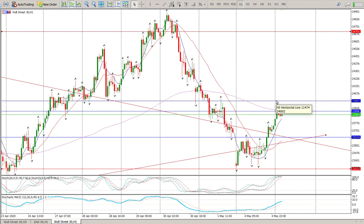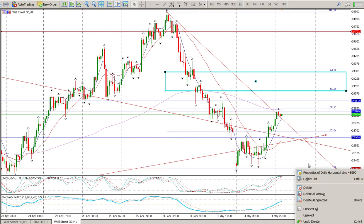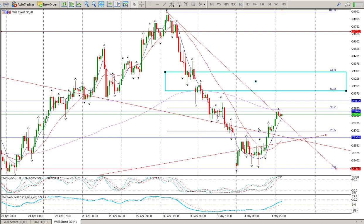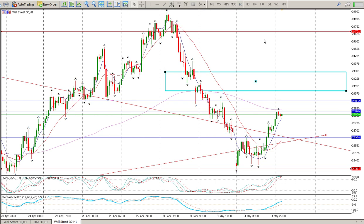Okay, the last scenario here is classic Fibonacci retracement. And that's going to be, let me rather do this with a block. Okay, and then just delete the Fibonacci. Right. Okay, bit of a messy chart at the moment, but you'll get the picture now. So you'll see there's a gap right smack bang in the middle of, and I'm actually going to leave this on the chart as well. So there's a gap right here in the middle of the 61.8 and the 50% Fibonacci.